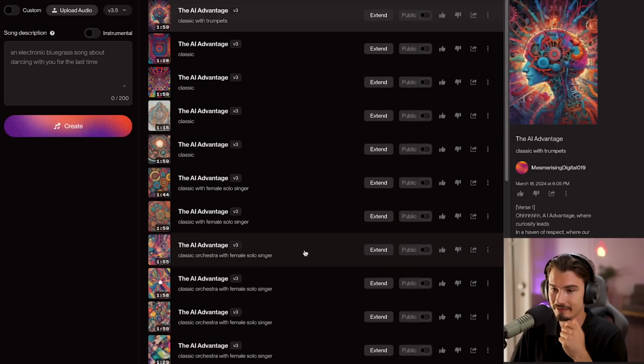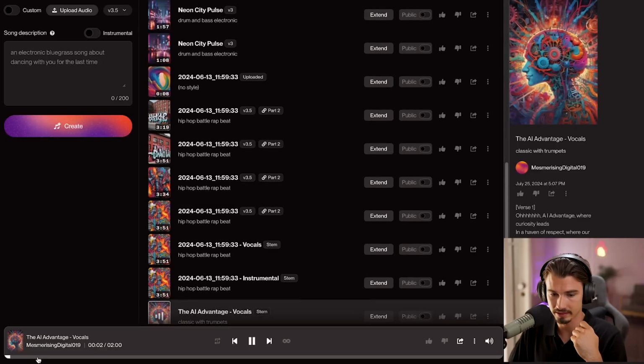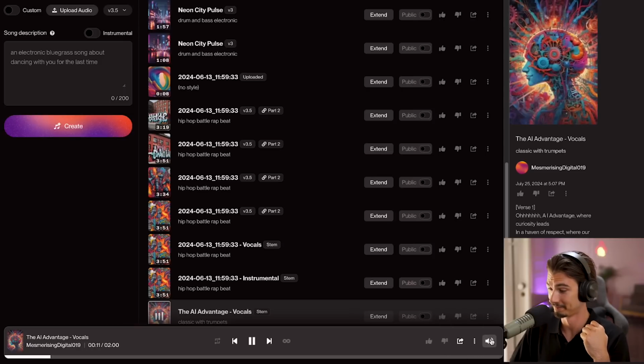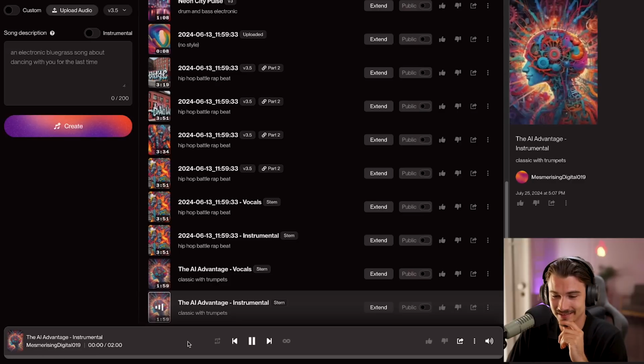Seems like a small feature, but I think this is absolutely massive, turning it from something that might be considered a toy, fairly so I think, to something that you can actually start using in production pipelines. Because as of now, all of this stuff is completely copyright free. You can just generate music, turn it into the stems, and look at that, here are just the vocals. Who wouldn't want that? And then here's the instrumental.